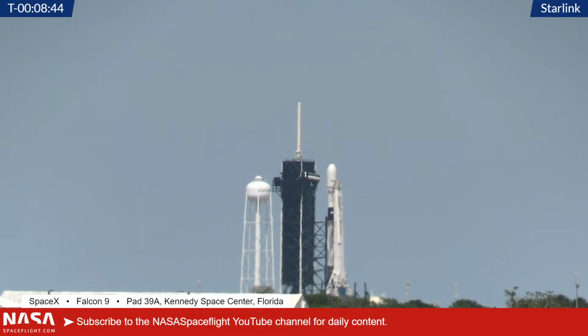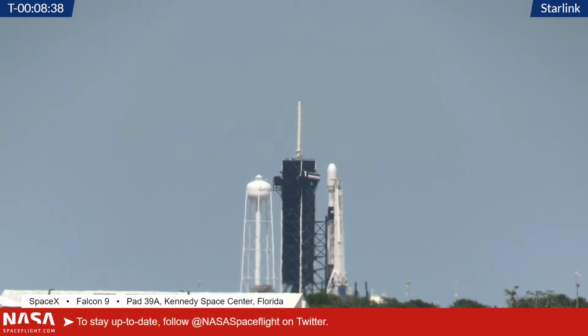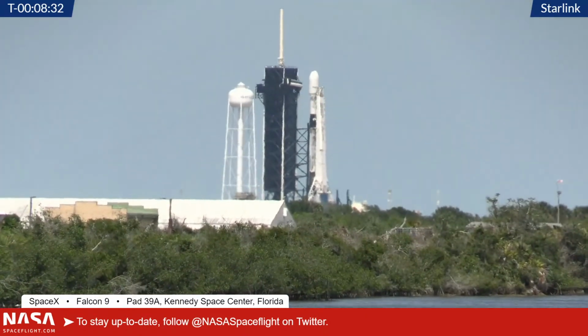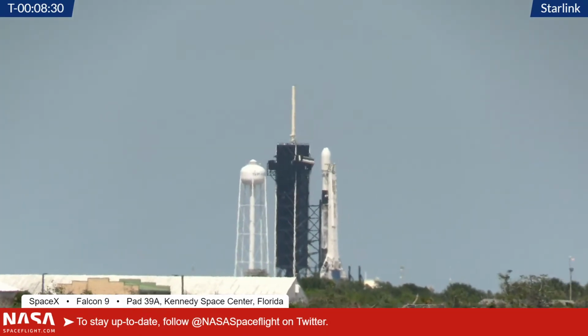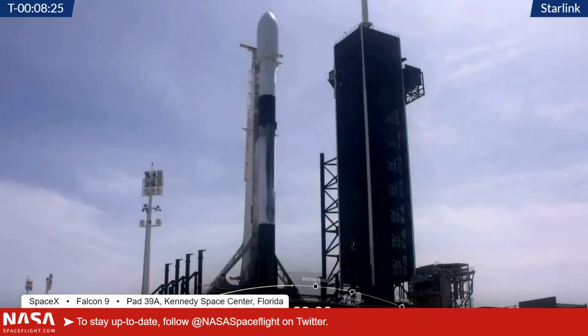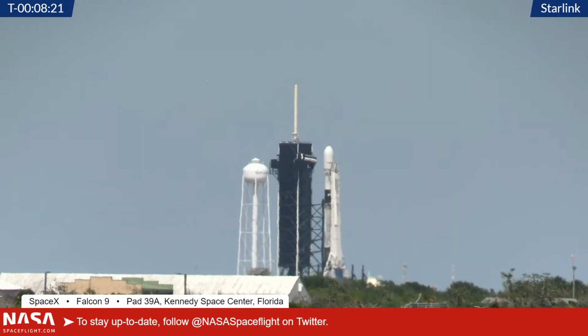So if you are just joining us, welcome to Kennedy Space Center. Pad 39A is what you are looking at right there with the Falcon 9 getting ready for its liftoff today on the 7th Starlink mission. Like previous Starlink flights from Florida, this one will bring 60 new internet satellites to orbit, deployed about 15 minutes after liftoff.